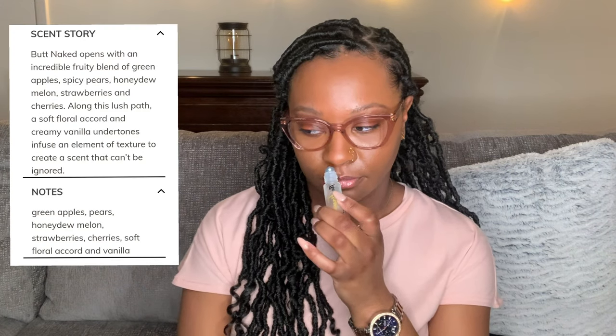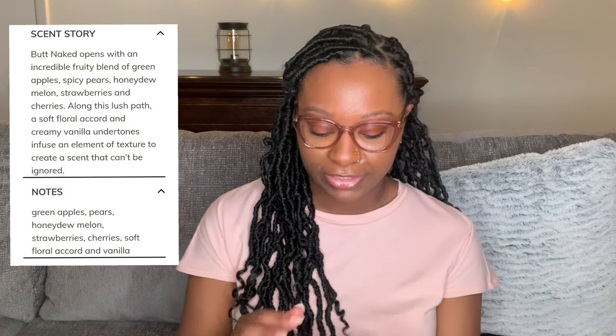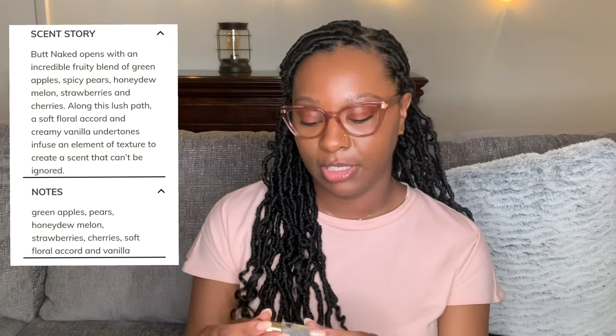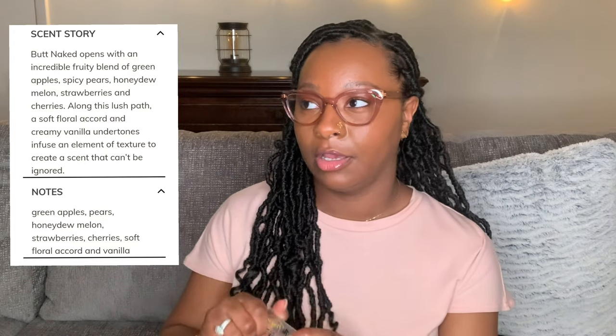I'm trying to figure out what finger I didn't use to rub it in. That's definitely coconut for sure. That's like a fruity coconut. I like that. So definitely my favorite so far would be Butt Naked. Butt Naked for sure. That would be my top favorite.